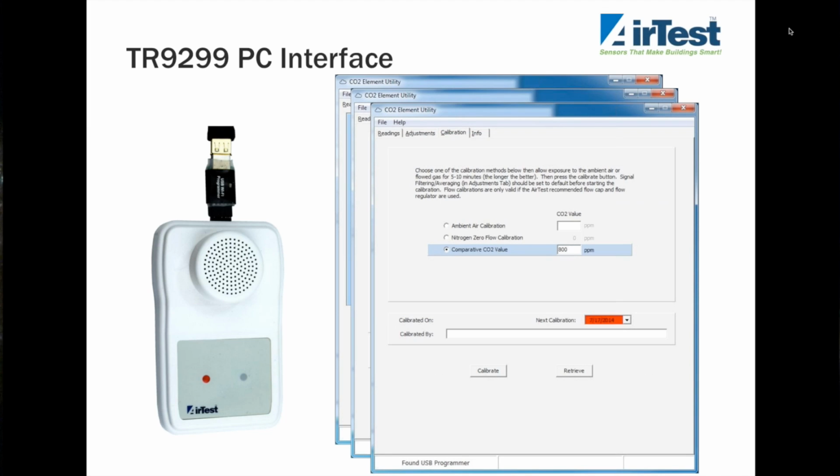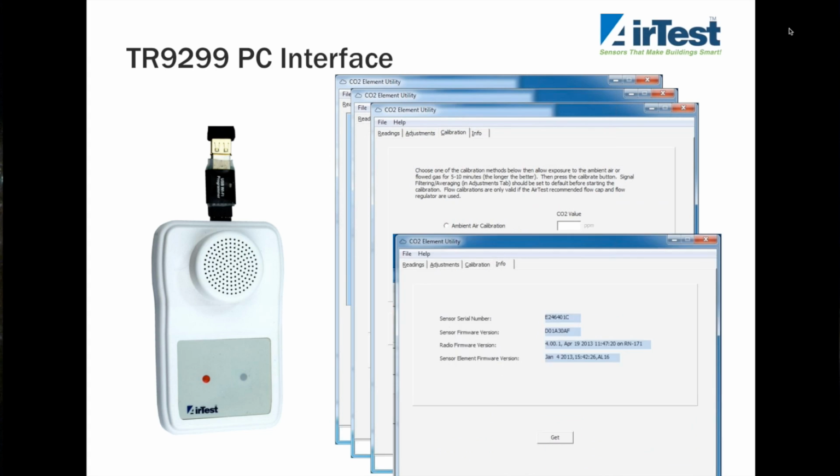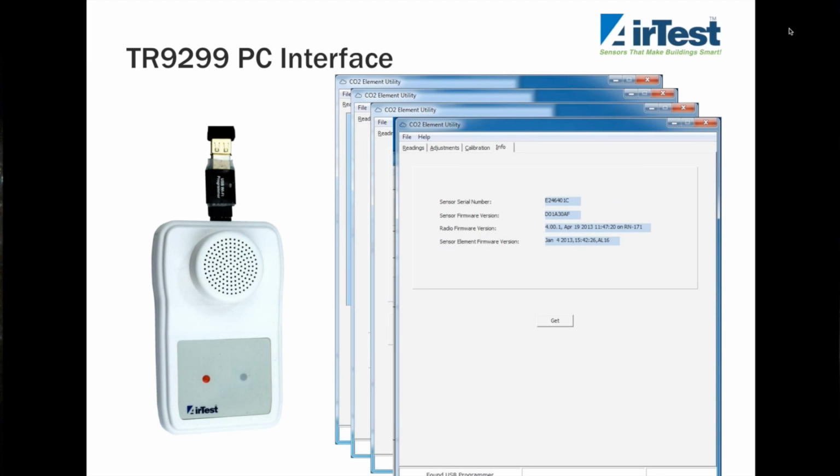Also, if you're interested in doing a flow-through calibration, one of the reasons the sensor is designed with that round raised part on the top is that you can easily put a calibration cap over the device. And here you can either expose it to ambient air, flow nitrogen, or flow CO2 gas of a known value to the device and do the calibration that way. Finally, there's just information provided on the actual sensor itself, its serial number and firmware version.